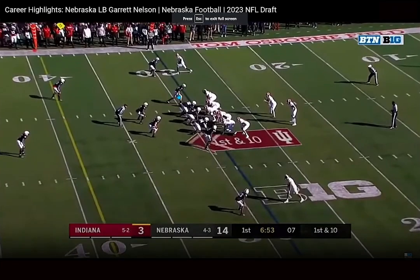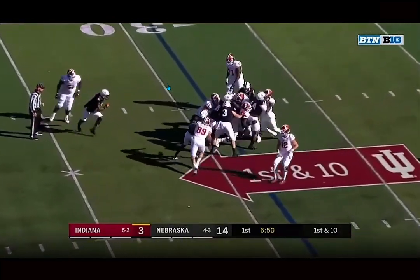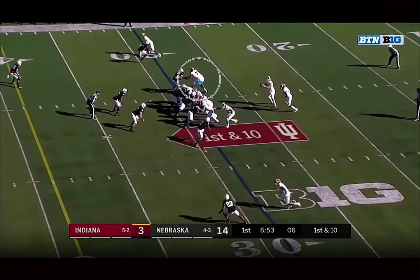Here we got him on the edge versus the run this time. I would say he's pretty smart versus the run. He does a good job of winning with quickness, knifing to the inside. He feels space really well. He just feels the space open up from this offensive tackle.